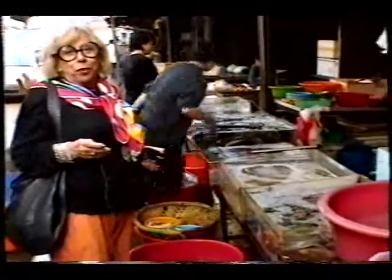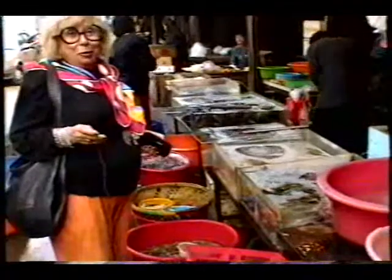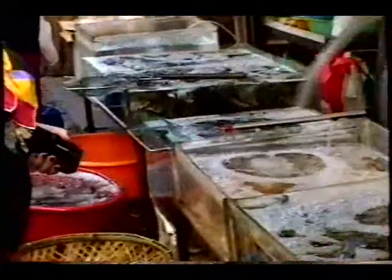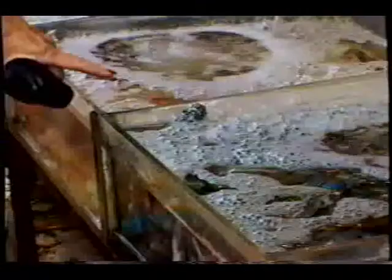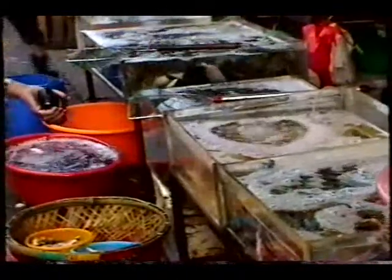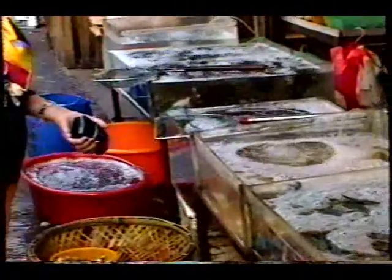No self-respecting Chinese will buy a fish once it's out of the water, not wiggling around. You don't buy them just lying on ice as we do and say those are fresh fish. You want fresh fish, you want them swimming in the water. And that's what all of these are doing. Every single kind. Even the oysters are in water. The clams, the periwinkles, the crabs. This is some other kind of crustacean, like a big shrimp, or something I don't recognize. But that's the way to buy fish and know that it's fresh.